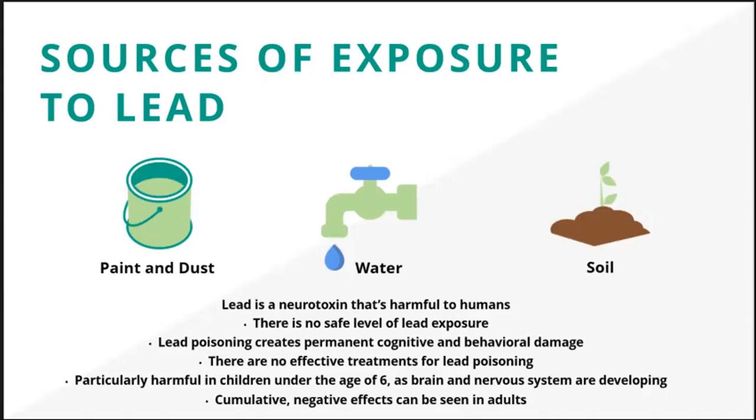Many of us have heard of lead, probably when it comes to drinking water, but lead, in a nutshell, is a neurotoxin that is harmful to health, specifically children's health. That's where we see the most long-term impacts, like behavioral damage and permanent cognitive damage. It's linked to things like ADD, ADHD, behavior issues down the line, and even some linkage to chronic disease.